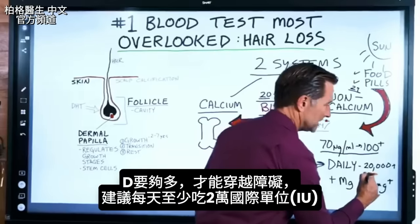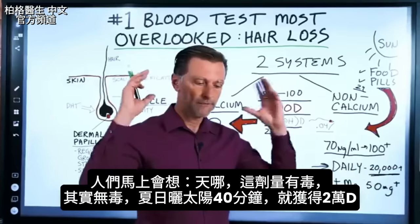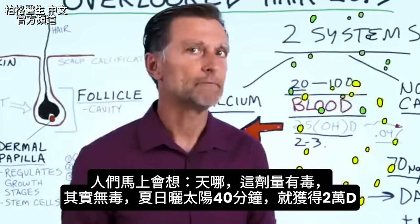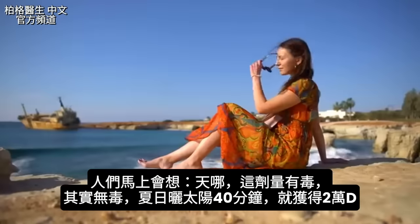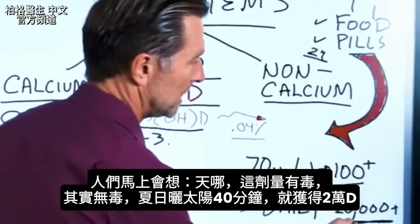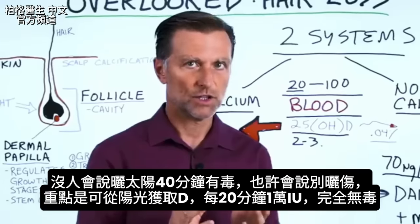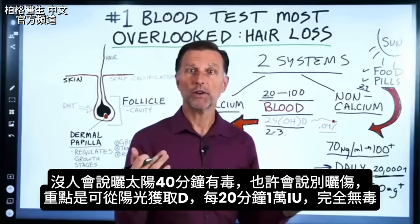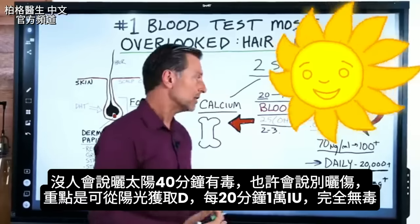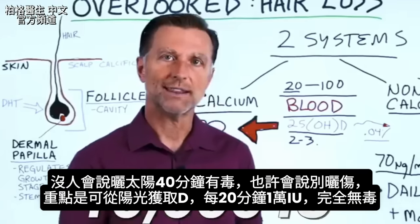I'm going to recommend daily amounts of at least 20,000 IUs every single day. Now, the first thing that comes to people's mind is, oh my gosh, that's a toxic amount. No, it's not. If you were out in the sun in the summer for 40 minutes, this is how much vitamin D that you would get. No one will ever tell you that being out in the sun for 40 minutes is going to be toxic to you. They might say don't get burned, but the point is that you get vitamin D from the sun and you're going to get, like every 20 minutes, another 10,000, and that is not toxic at all.